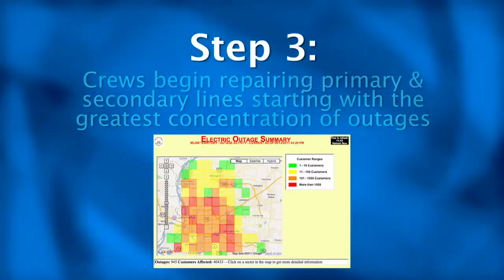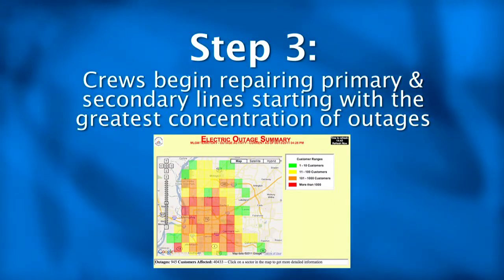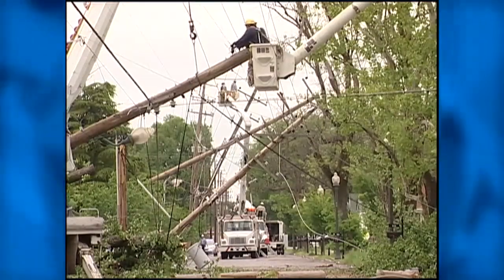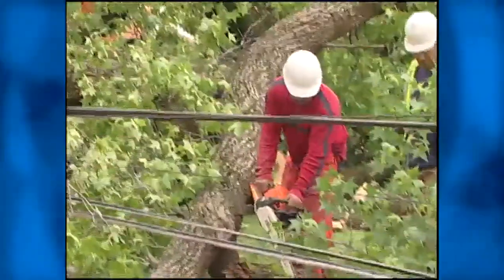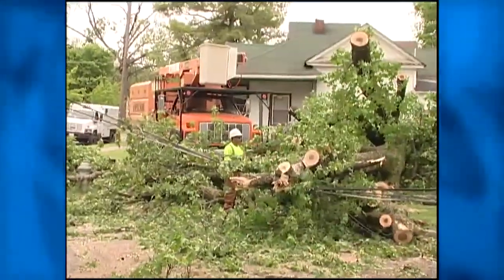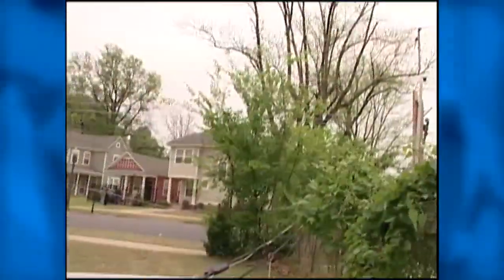Step 3. Beginning with areas with the greatest concentration of outages, our crews focus on repairing primary and secondary distribution lines which run through the streets and neighborhoods leading to your home. If there are trees lying on these wires, our contracted tree trimming crews must first clear the debris before we can begin repairs. Step 4.